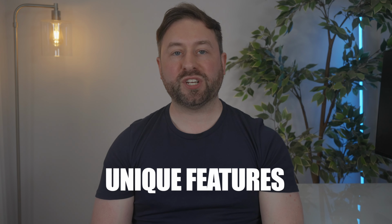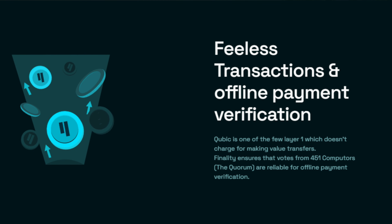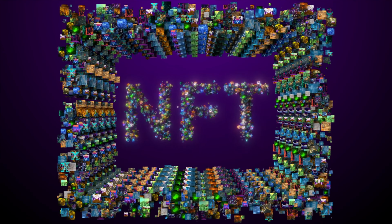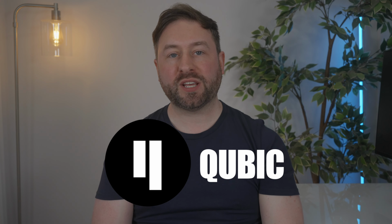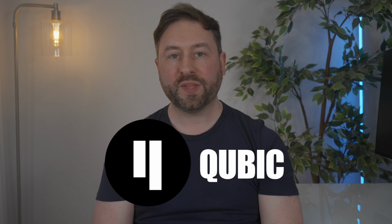Some other unique features I can see with Qubic are that there are no fees for transactions on the protocol, which makes it very user-friendly and appealing for widespread adoption in areas such as NFTs and decentralized applications. Qubic is the native digital cryptocurrency token of the platform and is referred to on the website as not just a mere currency but an energy unit which serves as the fuel for executing smart contracts and other services on the platform. And I'll go more into detail on the tokenomics later in the video.